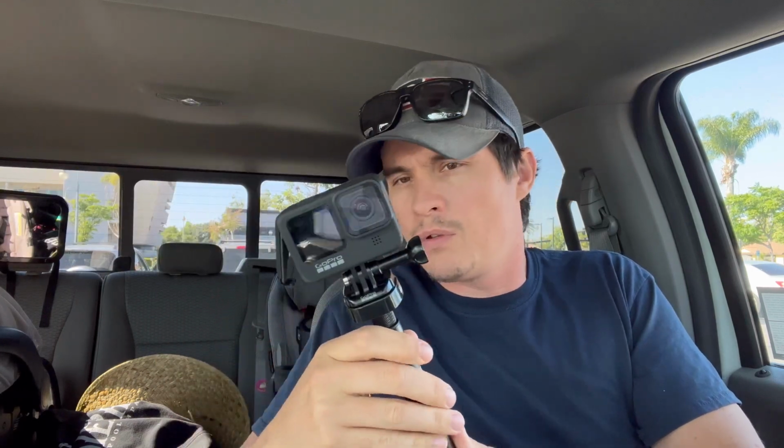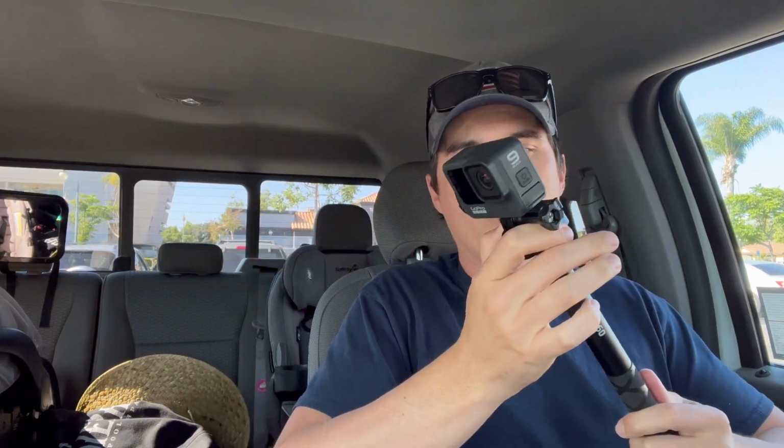I got this cool little tripod for the GoPro. So this is a telescopic tripod, so I could kick it out far from me if I need to. The other cool aspect with this is it has, let me just get it and show you.